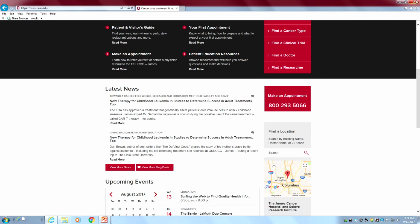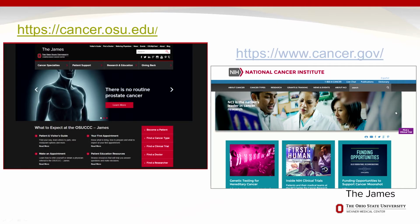Let's examine another website. And that's this one. We'll highlight that for you. This is cancer.gov. This is the National Cancer Institute's website. The National Cancer Institute is a center of the National Institutes of Health, which is a federal government agency. The .gov domain label clearly identifies it as such. And we'll link out to that website.